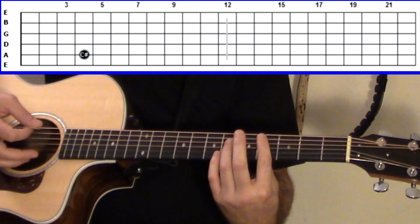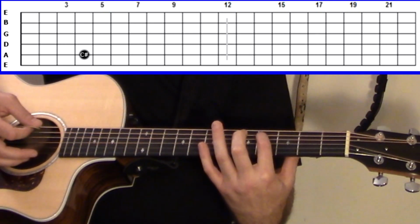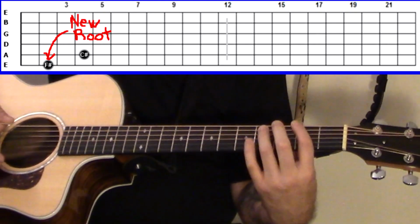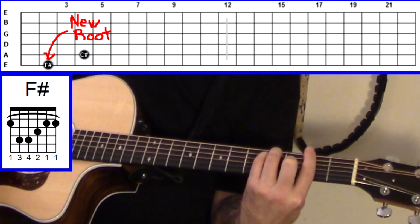That's the fifth of what? So if this is my fifth on the fourth fret of the A string, this is going to be my root, second fret of the low E string. Remember the power chord trick. So that's going to want to move to here. So now let me just play this whole progression, and I'm going to actually make 2 key changes.